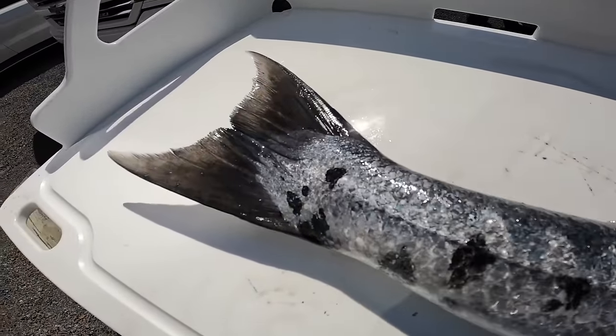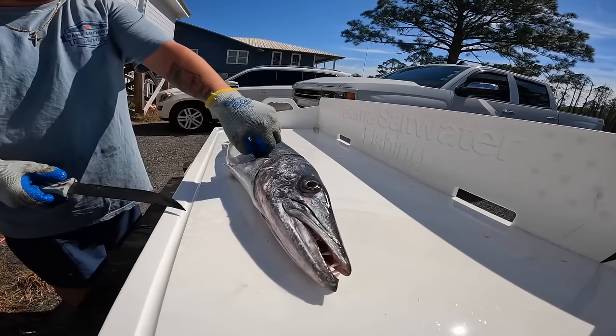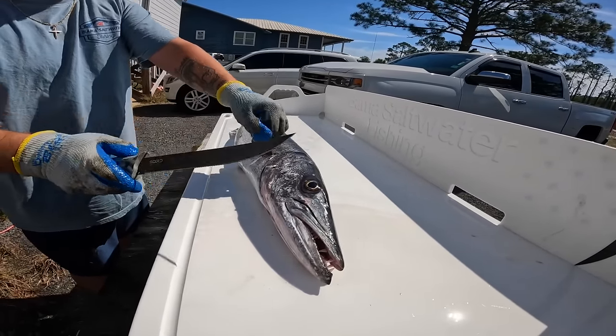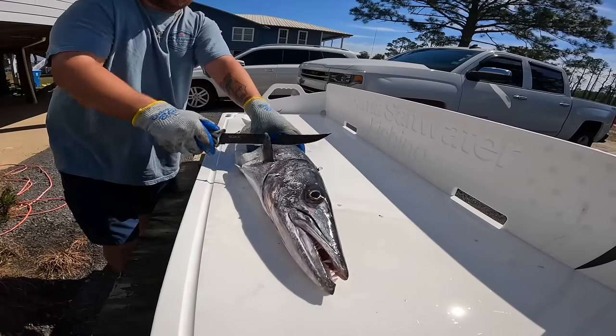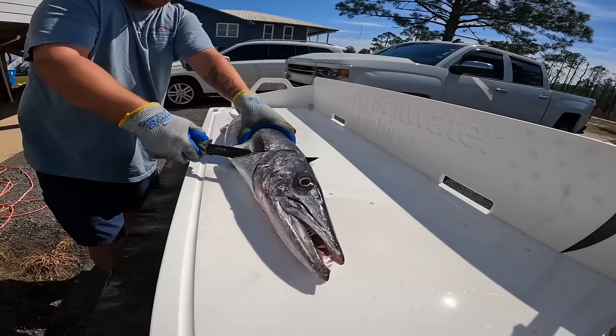Let's go ahead and fillet it. I'm gonna take the serrated knife just to get through the scales first. This is a 9-inch sword serrated. There we go. Just like any other fish, real easy to fillet.